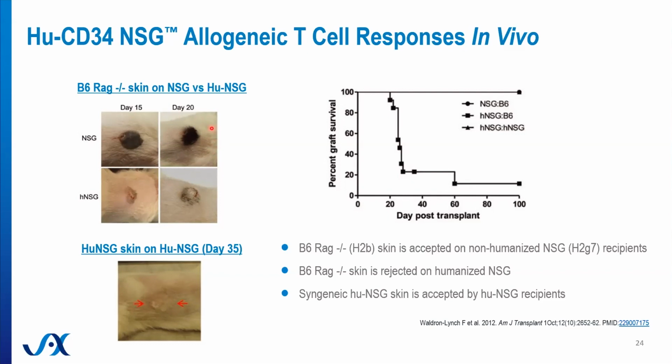However, if you transplant these mice with human hematopoietic stem cells, those T cells get trained on the mouse thymus and they recognize that black 6 skin is foreign and they reject those skin explants very, very quickly. And the nice control here is if you take human NSG skin and put it on a humanized NSG recipient, they accept and engraft long-term just fine.